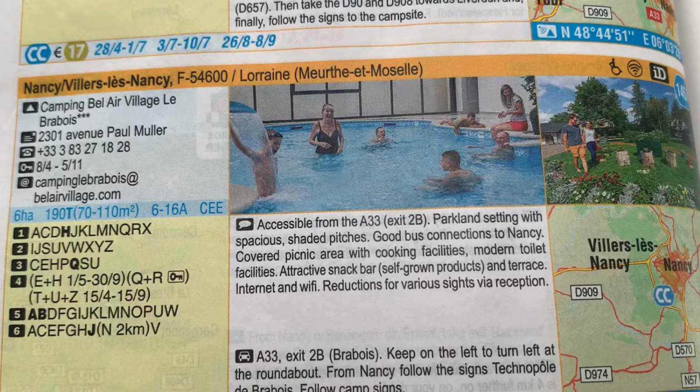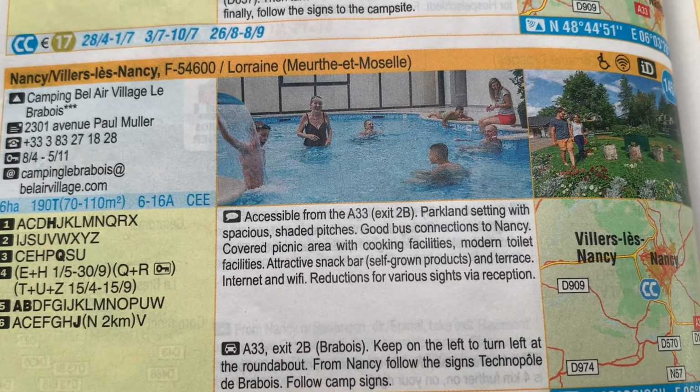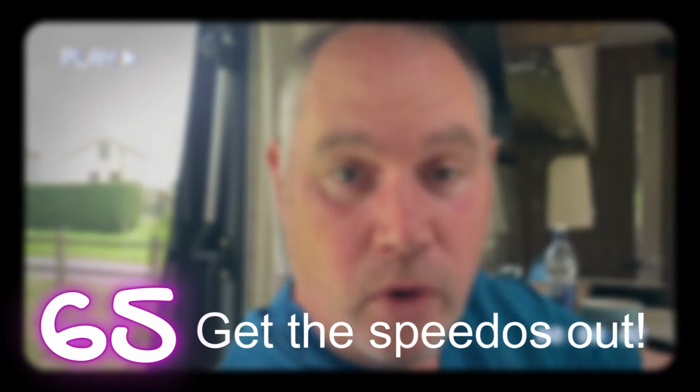Some of them in here have got swimming pools, and for €17 to €19, in France at least, that's a bargain. Talking of swimming pools, remember boys, that in France, in all swimming pools, you're not allowed to wear swim shorts. You have to wear the old budgie smugglers, or the Daniel Craigs, or in my case, the baguette smugglers.